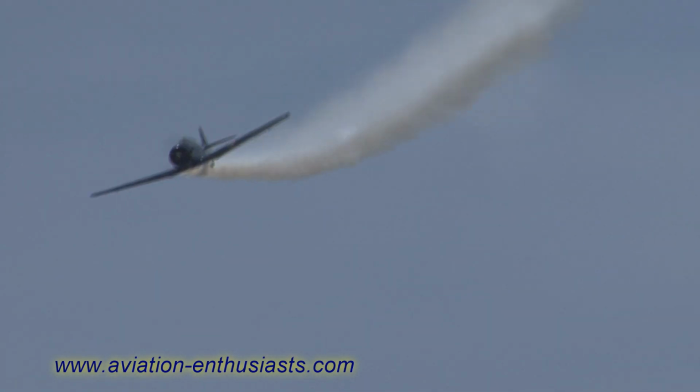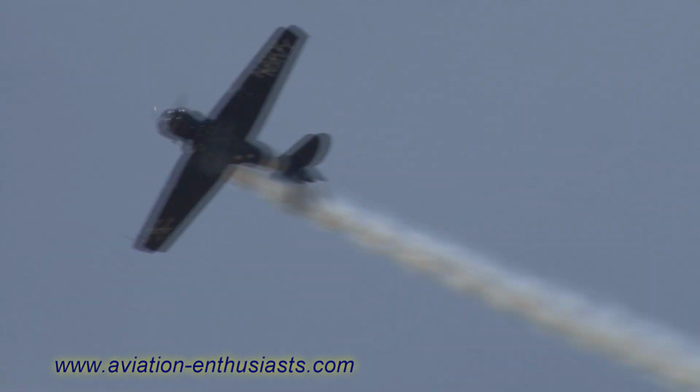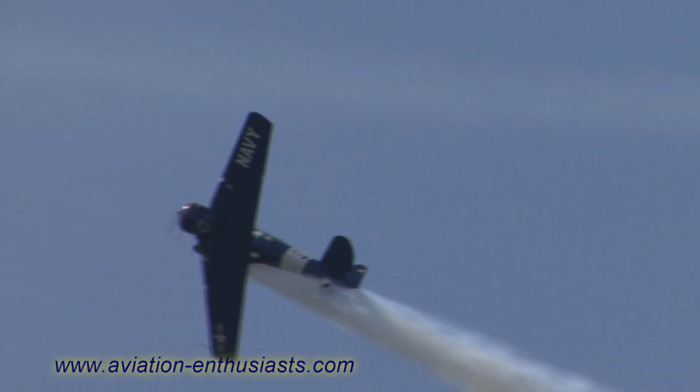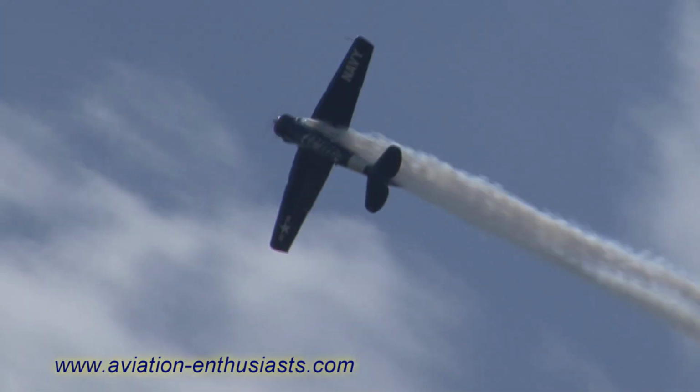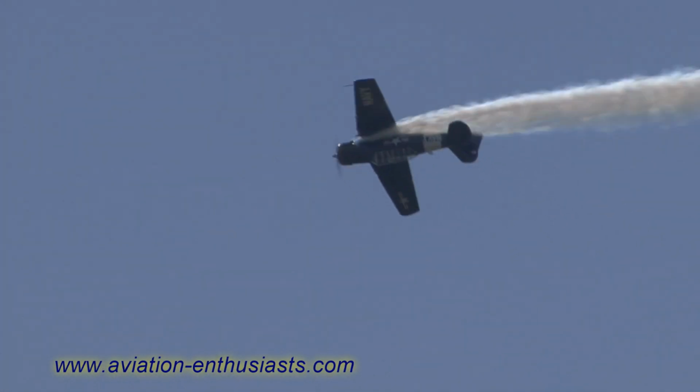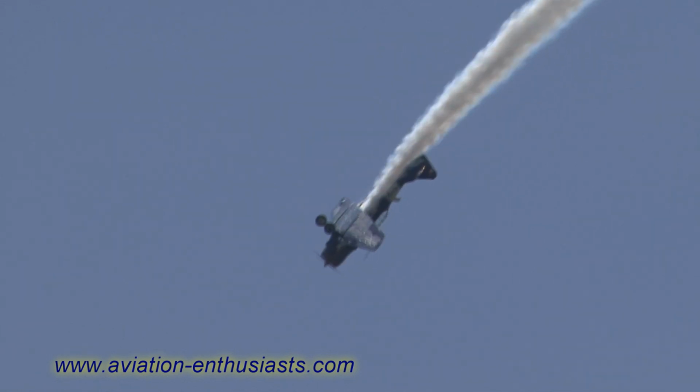Watch him as he does this barrel roll, but check the wheels. They're tucked up in the wheel wells right now as he rolls around that wing in the sky. And the wheels go up. No, the wheels went down. The gear was extended.